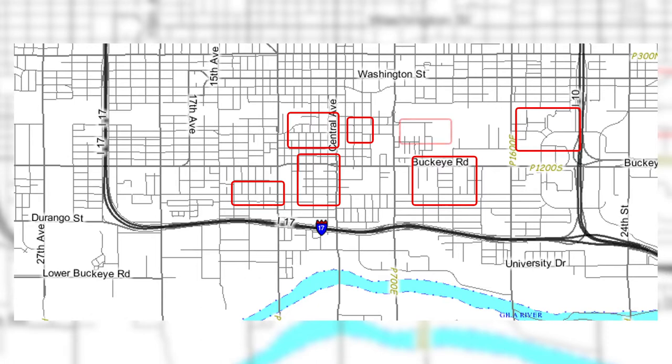The El Campito Barrio began around 1927 in the area from 7th to 16th Streets and Lincoln Street to Buckeye Road. This area acquired its name because of all the mesquite trees that thrived in the area.